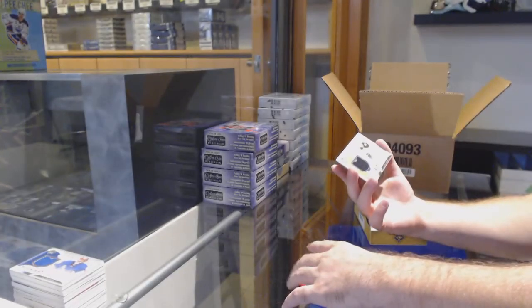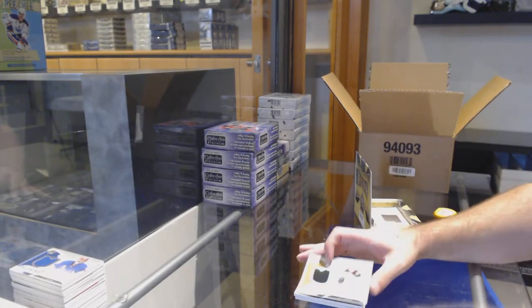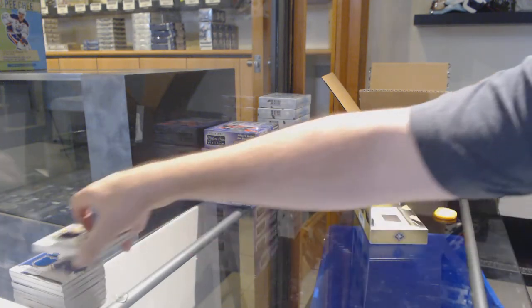And we've got for the Anaheim Ducks, rookie jersey to 399, Max Jones. There we go.